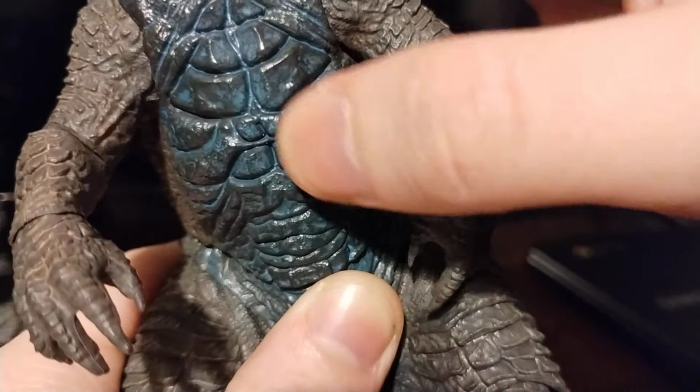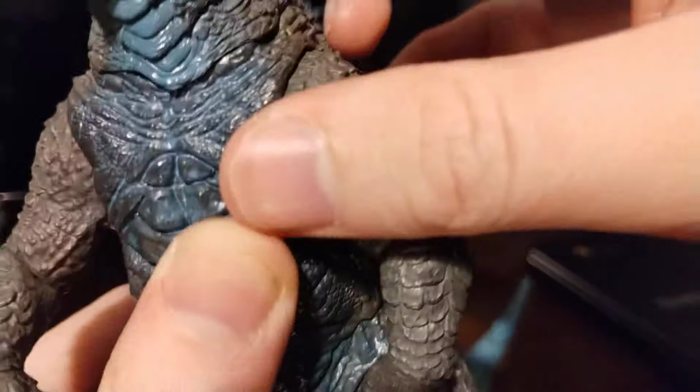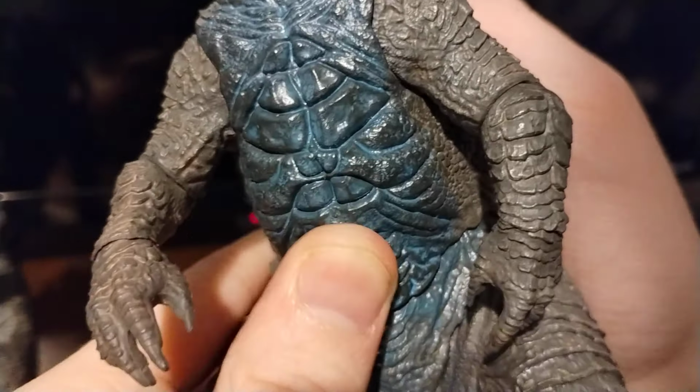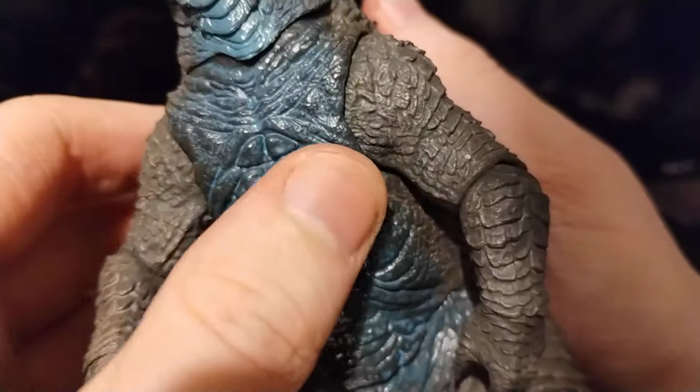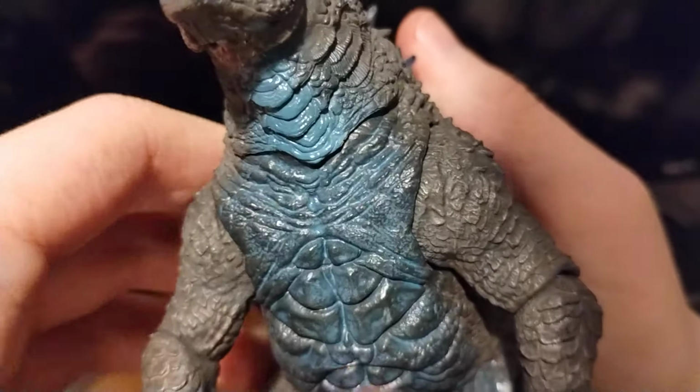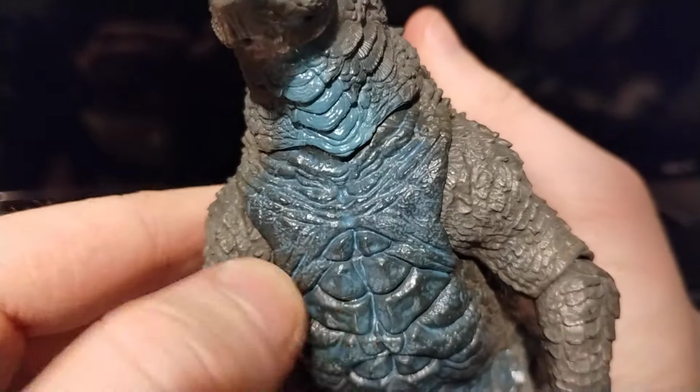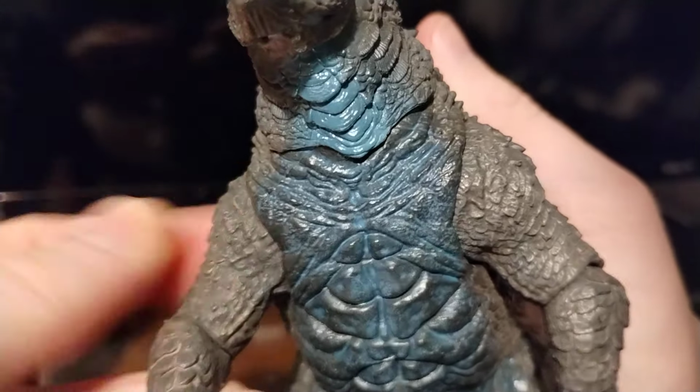This area here just doesn't feel painted all that right. Did they put the blue over the black, or did they put the blue in and not wait for the gray to dry or something? I don't know. But when it comes to the sculpt, I'll get back into that.